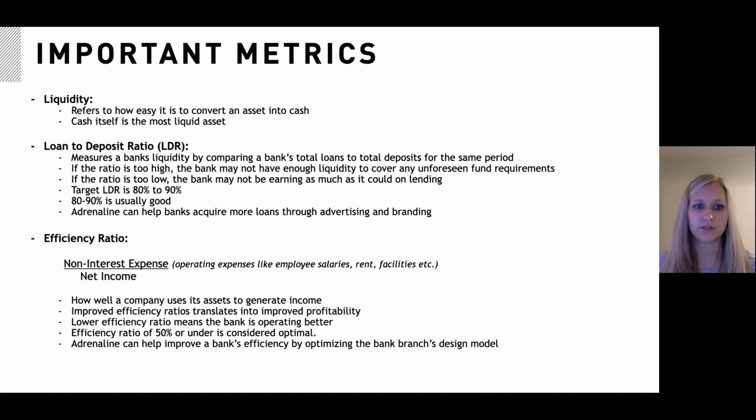Improved efficiency ratios translates into improved profitability. A lower efficiency ratio means the bank is operating better, but an efficiency ratio of 50% or under is considered optimal. So just keep that number in mind as a benchmark. So 50% is optimal. And Adrenaline can help improve a bank's efficiency by optimizing the bank branches network.